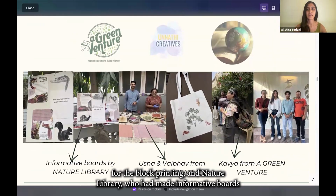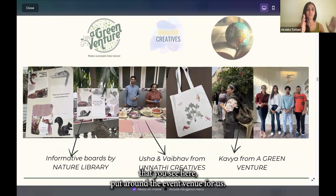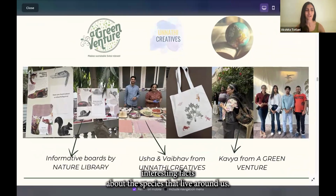Unati Creatives for the block printing, and Nature Library, who had made informative boards that you see here, put around the event venue for us. So people who would walk around the garden would read through these boards and learn some nice, interesting facts about the species that live around us.